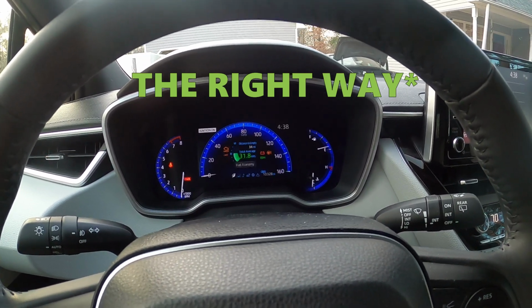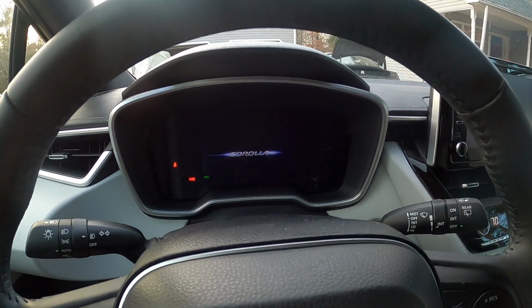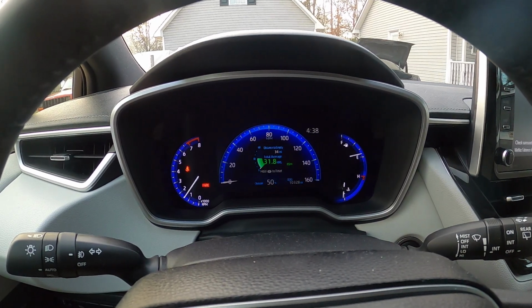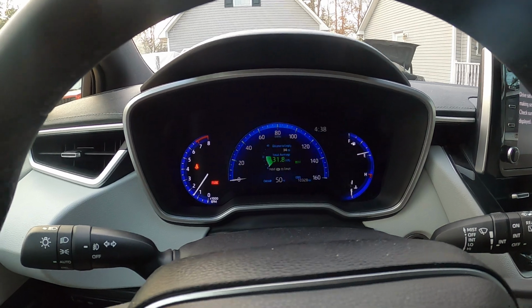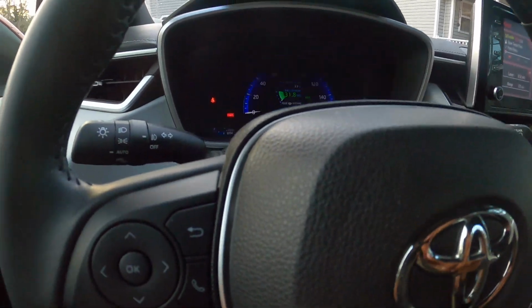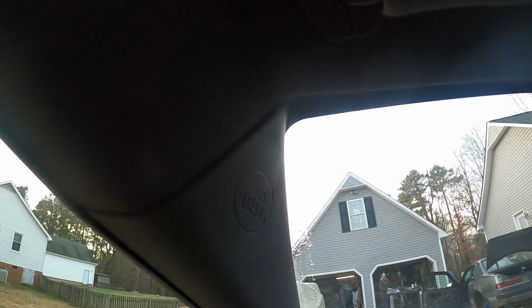Really? That was it? That was it. Are you kidding me? All you gotta do is go in the dashboard settings and just hit reset. You don't have to do any button odometer pressing. They actually made it simple this time, so whatever. Alright, that's reset now. Oil change is done. I don't even need this thing anymore because it does it automatically.